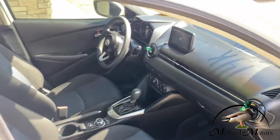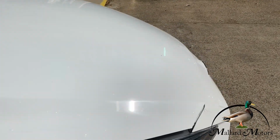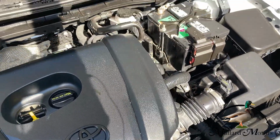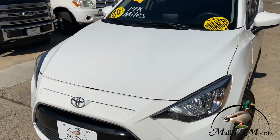It's got the books. Dash is in good shape. Of course, a very clean engine, which you'd expect with only having less than 15,000 miles.